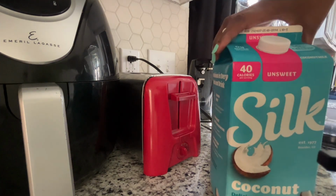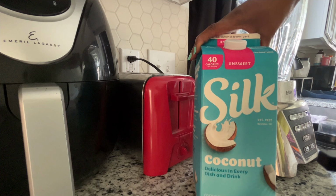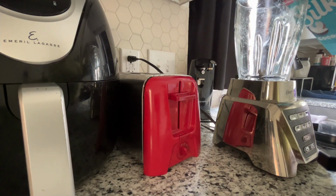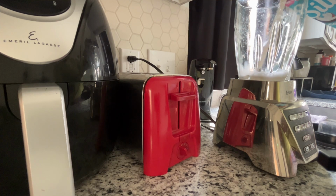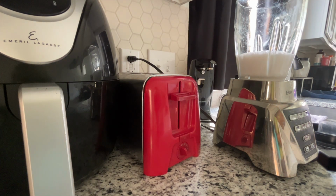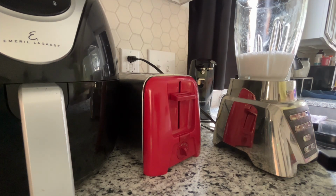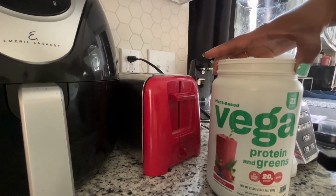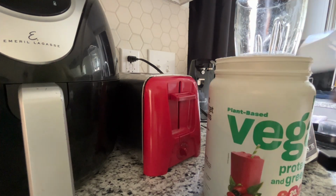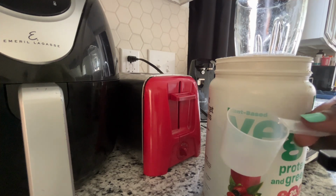We're gonna use some unsweetened coconut milk for this one. All right, put about 2 cups, so this will probably make more than one, but we'll see. So we're gonna take the Vega protein powder. Let's see if it has a scoop in it. All right, so the scooper is inside of it.